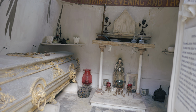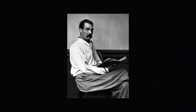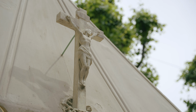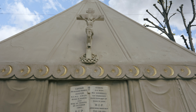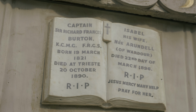The items themselves are not necessarily of intrinsically that much value, but just the connection it gives me to Richard and Isabel, and the sense that Richard Burton from 200 years ago, echoes of his life are being carried down through the years and are inspiring people today, inspiring people to learn more about history, more about religion, and understanding people from different walks of life, different cultures. The mausoleum has been here for over 130 years, and it is still raising questions.